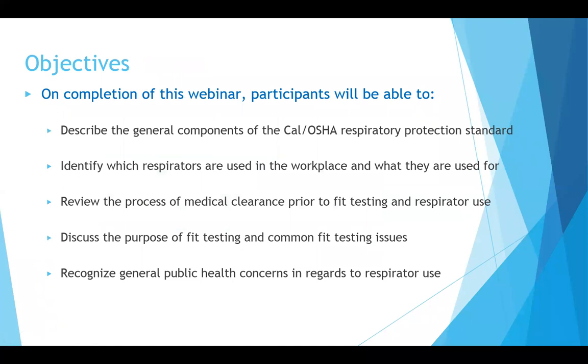So the objectives for this webinar are that at the completion of the webinar, you will be able to describe the general components of the CalOSHA respiratory protection standard, determine if respirators are required in your workplace, and if they are, how are they to be used, and how are they to be selected? Also, the process for medical clearance that's needed prior to fit testing and respirator use will be described, and we'll discuss the purpose of fit testing and common fit testing issues that come up in the real world. And lastly, you'll be able to understand how respirators can be used on a voluntary basis, both at work and with general public health concerns.